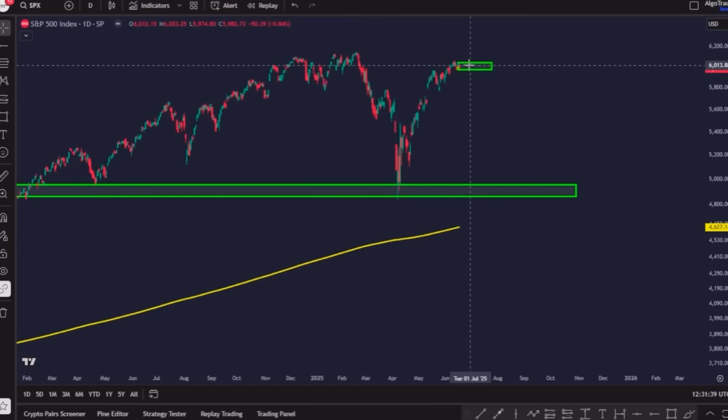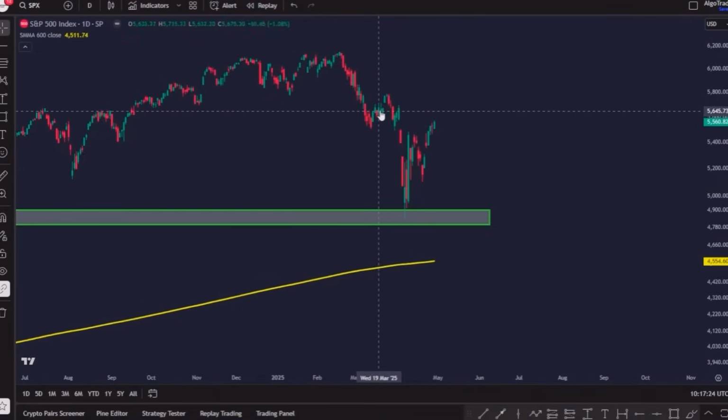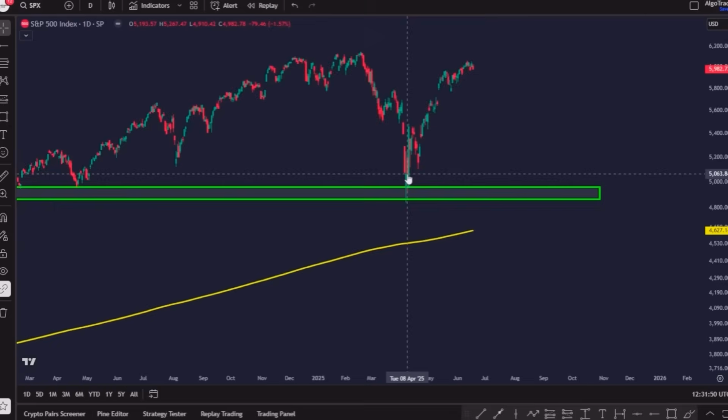Now, looking at the broader market, at the time I'm recording this video, the S&P 500 is still trading around the $6,000 mark, approaching its all-time high. Back in May, we predicted this move after the index respected a key support level, and that's exactly what happened.